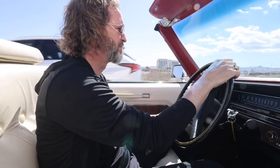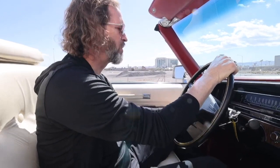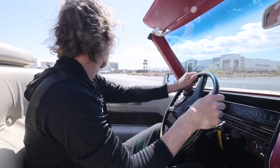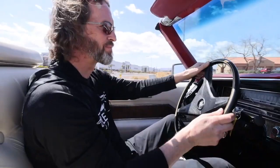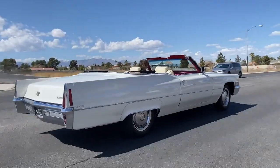Speed bump number one. I do hear a little noise up front here. It's subtle, but it's a little knock. Not an engine knock, just a little something going on up here. I'm not really sure what it is. And let's get up to speed here. Beautiful driver. Super smooth.